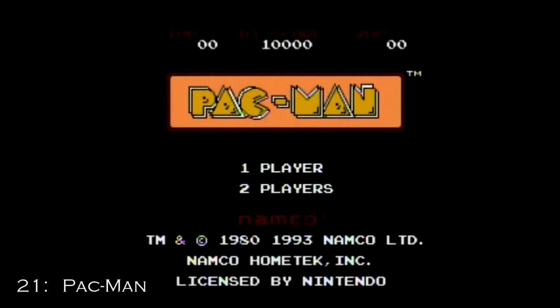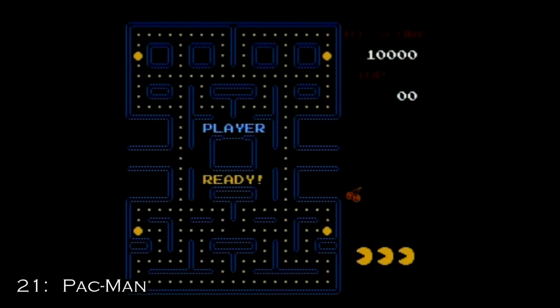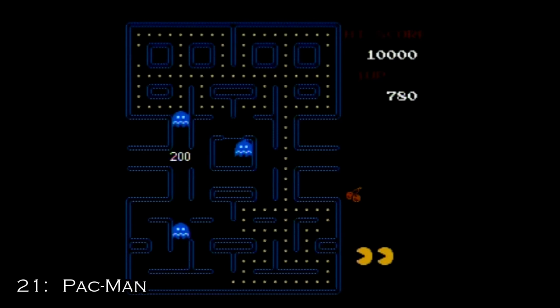Number 21 is Pac-Man. And what can I say about Pac-Man that I didn't already say in the Namco plug-and-play video? It's that classic Namco arcade game everyone knows where you eat pellets to avoid the ghost, pretty much.